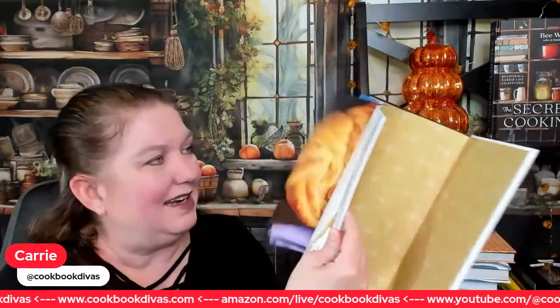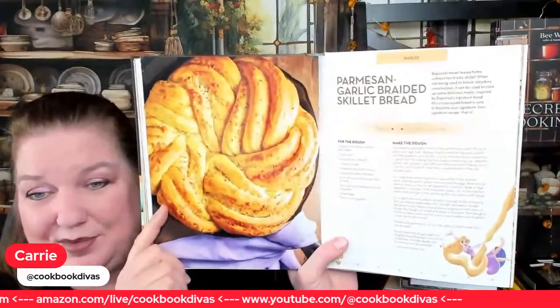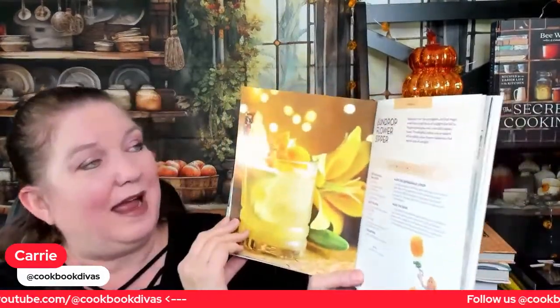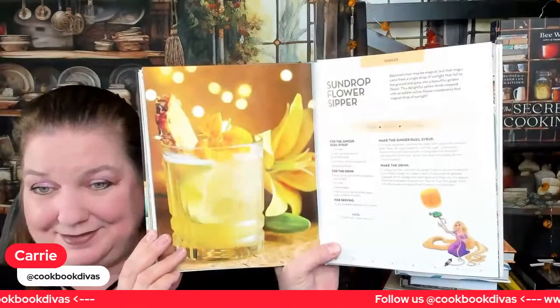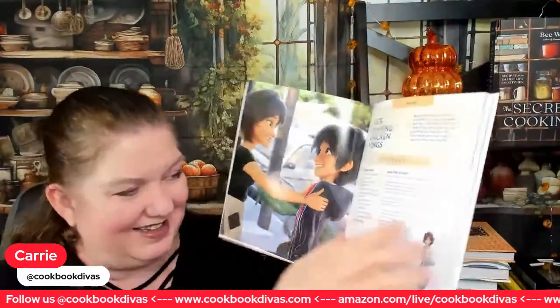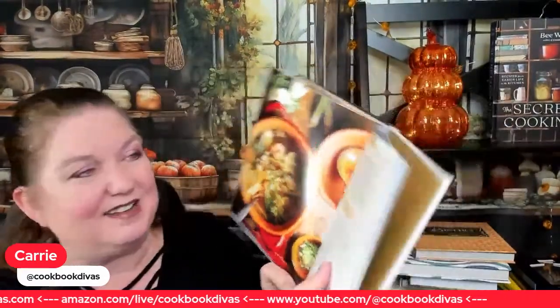2010 to the present, we're getting to the end of the book. Parmesan garlic braided skillet bread. It's Rapunzel. It's from Tangled. It's supposed to look like her hair. Sundrop flower sipper from Tangled. That would be nice in summer. It has a ginger basil syrup. And then from Big Hero 6, face numbing chicken wings. I'll pass on that. My face is numb enough. Unification soup from Raya and the Last Dragon.